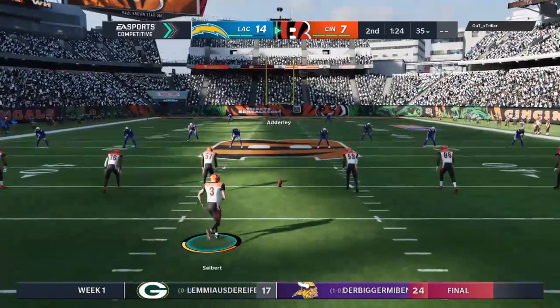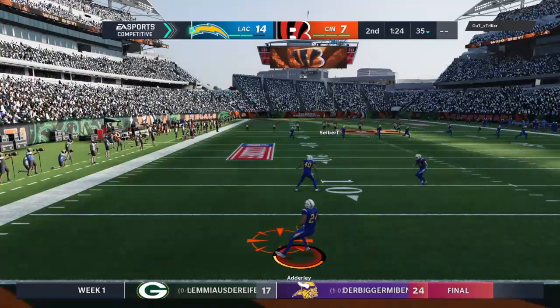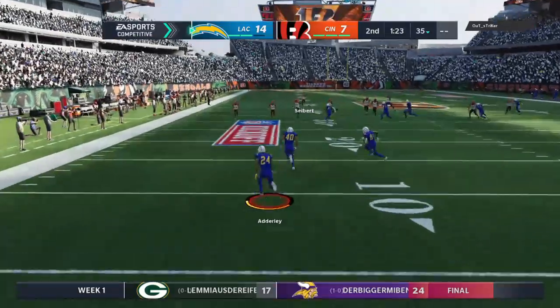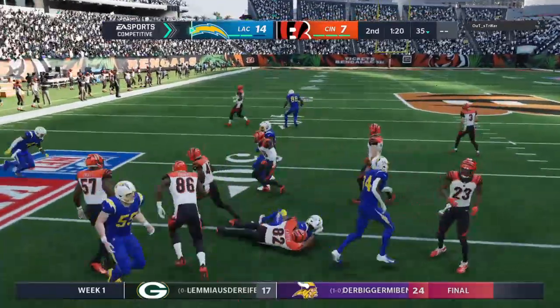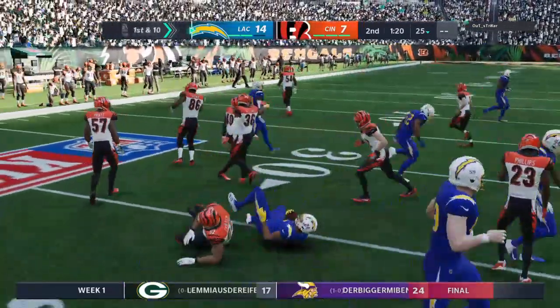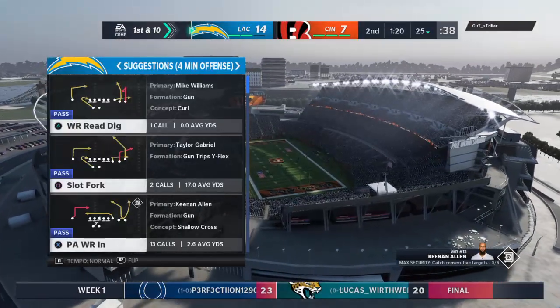So they'll get another shot on offense following that pick six. And now the kick is away. Taken in at the 3. And able to get this out to the 25. Chargers take over first and 10 at their own 25-yard line.